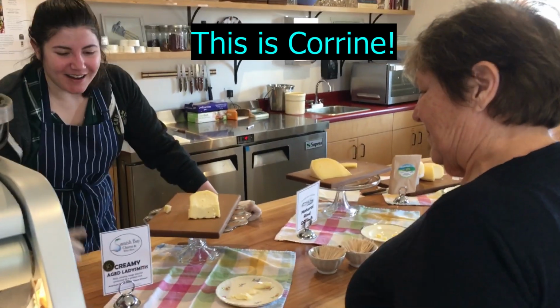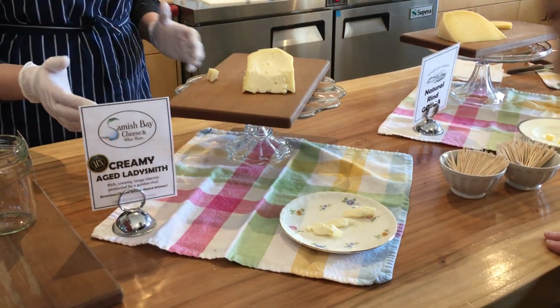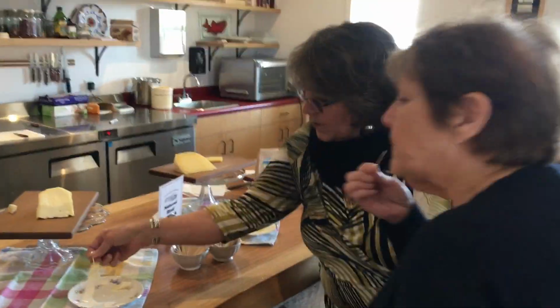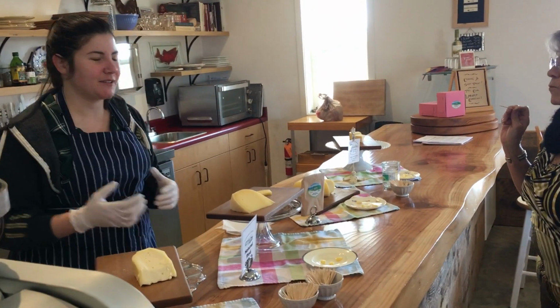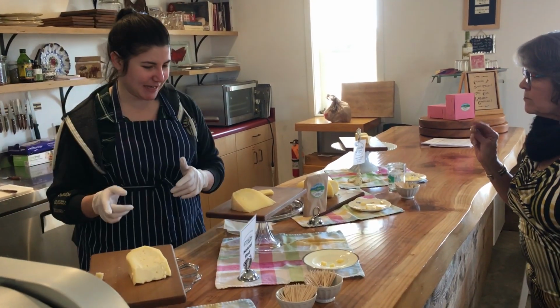So what do we got? All right, so we got the creamy aged Ladysmith. That's our signature cheese. So it's gonna be similar to a brie without that sorry rind. So just nice, rich, creamy cheese. My personal favorite, honestly, but I'm biased. But it bakes up extremely well. So you kind of treat it like a brie. So if you want to bake with it in a ceramic bowl, anything like that, you absolutely can. The creamy aged Ladysmith is my favorite. It's so good. You have to come try some of this.